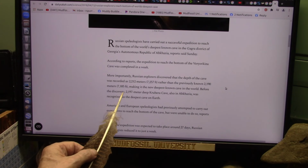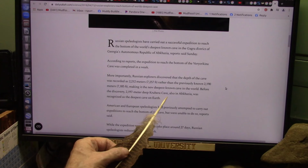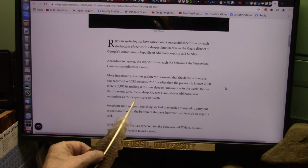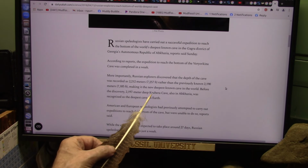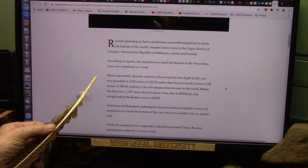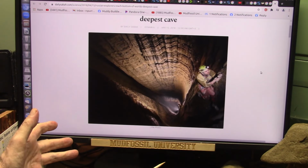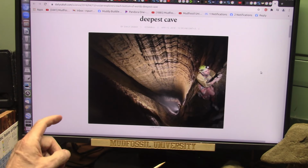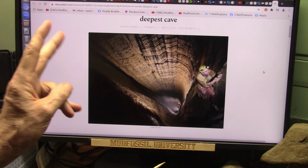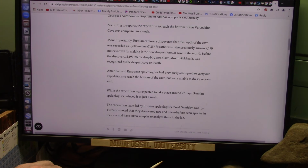Before the discovery, 2,197 meter deep Krubera Cave, also in Abkhazia, was recognized as the deepest cave on Earth. That Krubera is another vagina. I'll show you that one in a second. And they've been looking at it and trying to figure out how these things formed and all that business. Well, I can tell you how they formed. They're just gigantic creatures. Now, two of them right in the same district. That is very, very interesting. So don't forget, we're going to be looking at Krubera Cave.